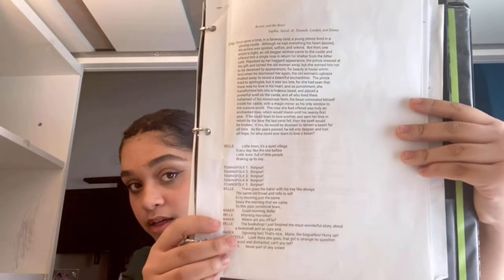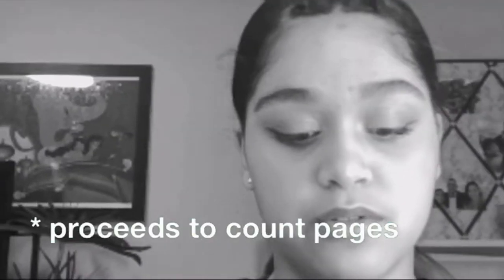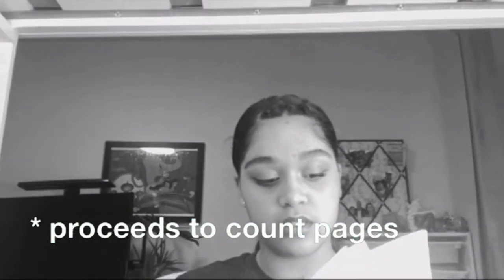And I have a lot of lab scenes and assignments that we did with a 10-minute play. Basically, we did Beauty and the Beast, and I played Belle. We had a four-page script because we weren't going to do the full Broadway version, but you get the gist of it.